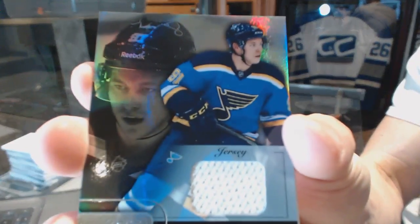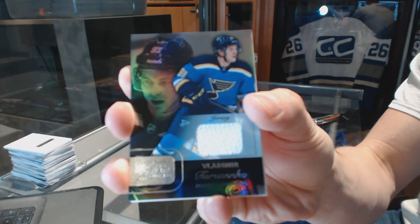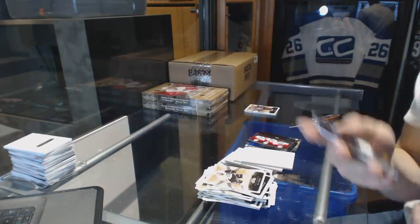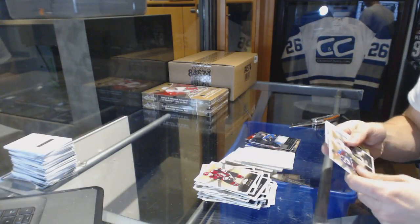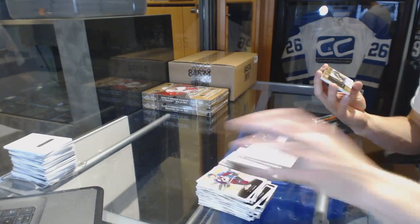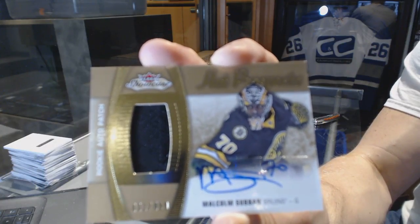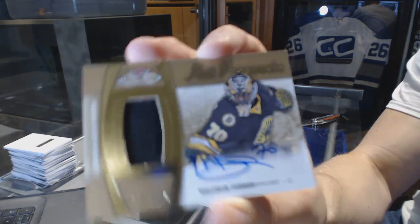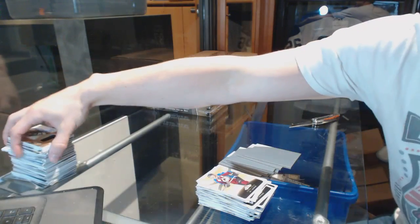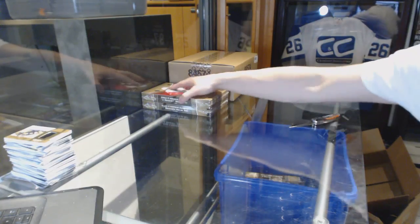Flair Showcase Jersey for the St. Louis Blues, Vladimir Tarasenko. And we've got a one color Hot Prospects Rookie Patch Auto numbered to 499 for the Boston Bruins, Malcolm Subban. My box seven.